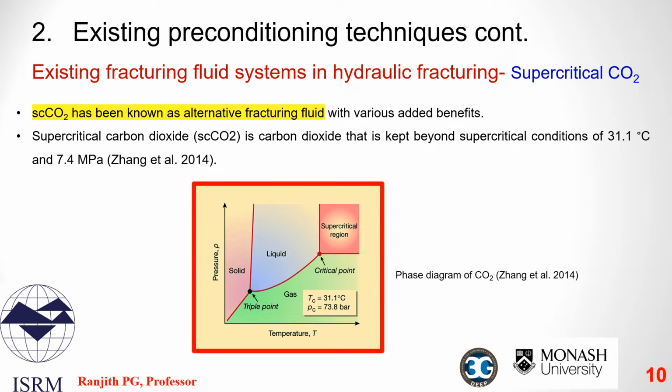As you can see in the phase diagram of CO2, when carbon dioxide is held beyond supercritical conditions of around 31 degrees C and 7.5 MPa pressure, CO2 becomes a supercritical fluid. In other words, it flows like a gas with the density of a liquid.